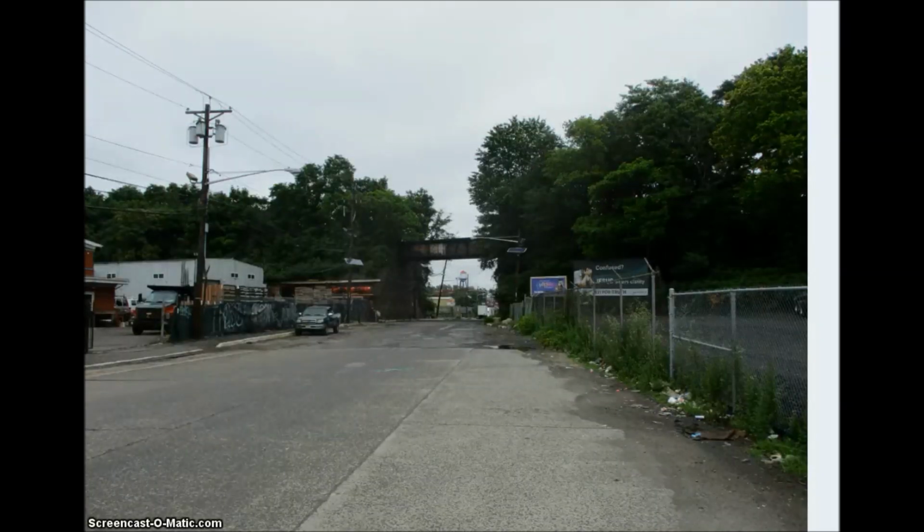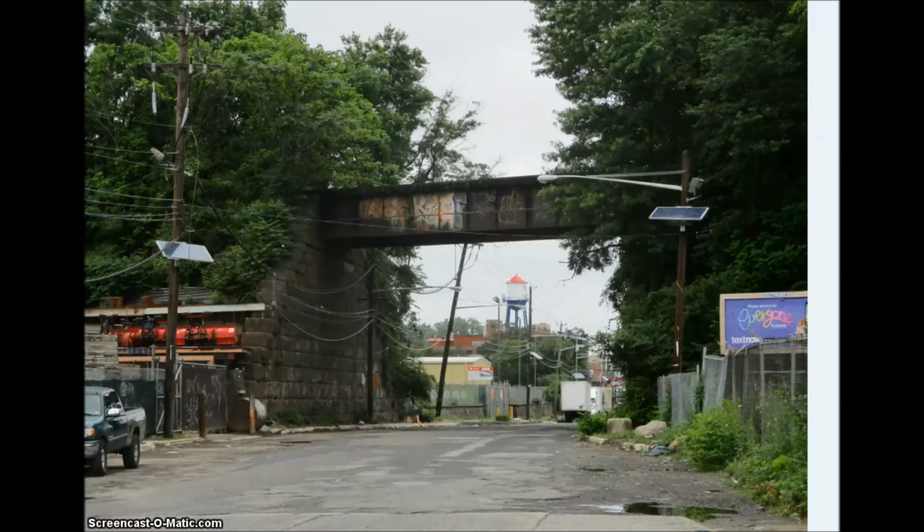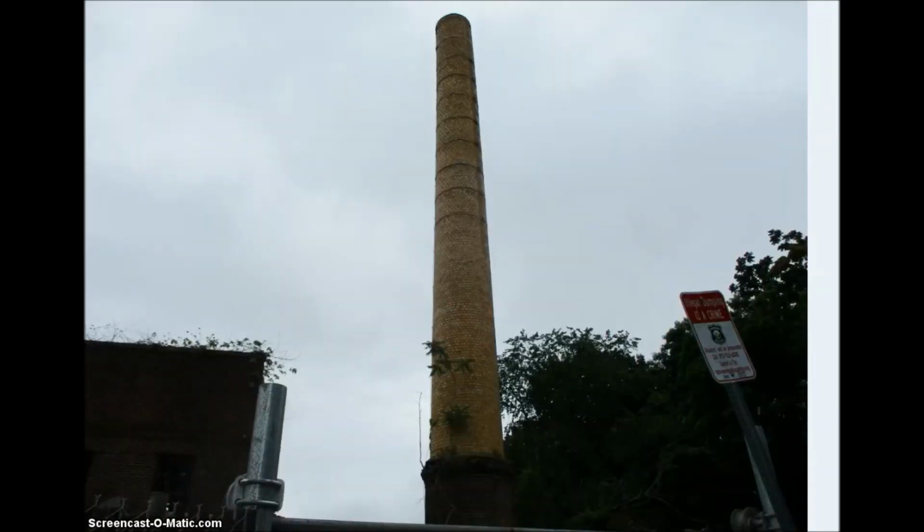And I'm still in front of that same building. This railroad line here is also abandoned. Totally abandoned. Better look at it. I'm not sure when the last time trains ever ran on this line or the one I showed you earlier, but I can tell you I've never seen any.